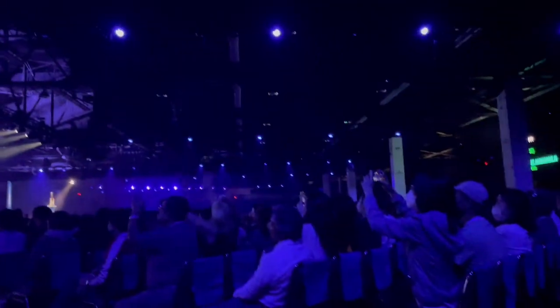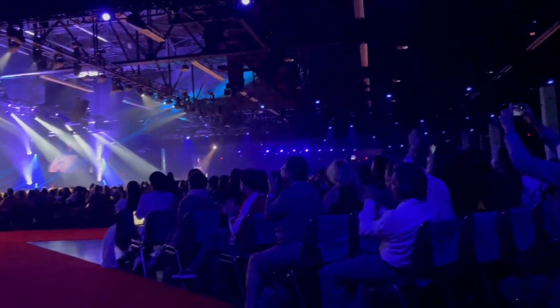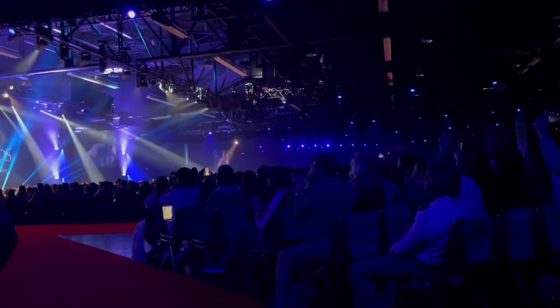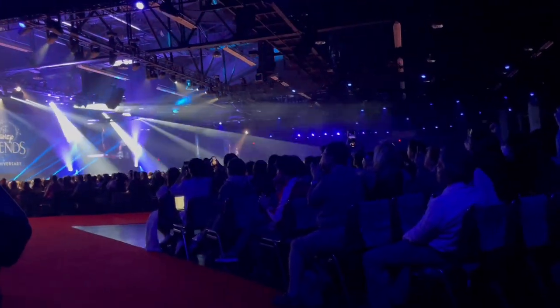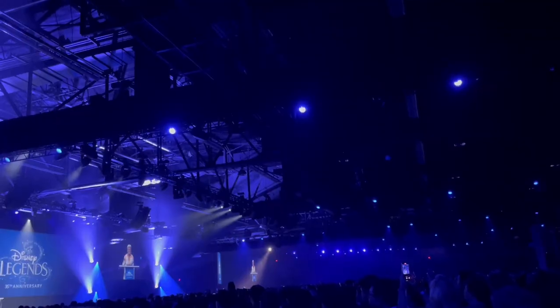Disney Legend Jonathan Groff! So this is the beginning of all of the cast of Frozen getting inducted as Disney Legends. So you'll see Jonathan Groff here, we'll do Josh Gad, Kristen Bell, Idina Menzel. They're all getting this. Disney Legend Kristen Bell!